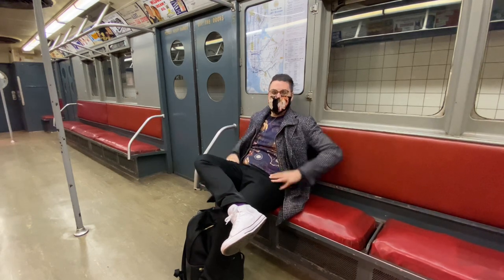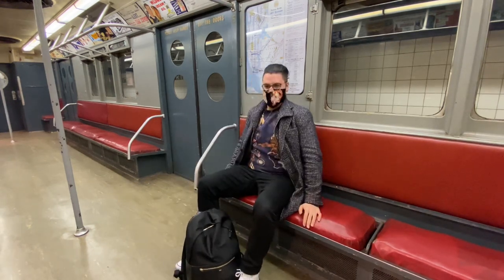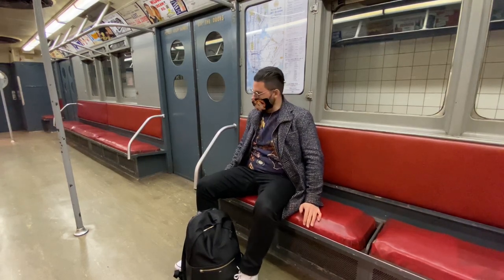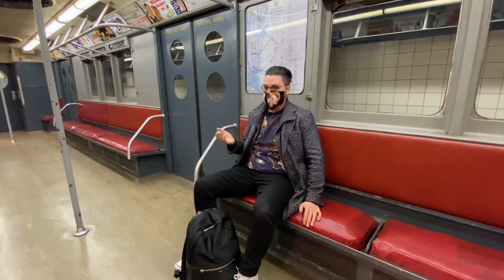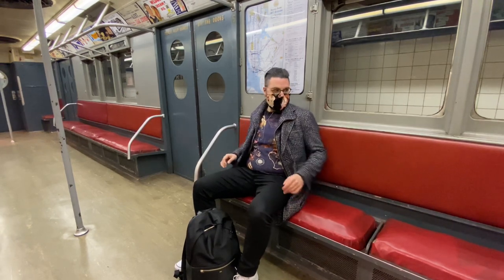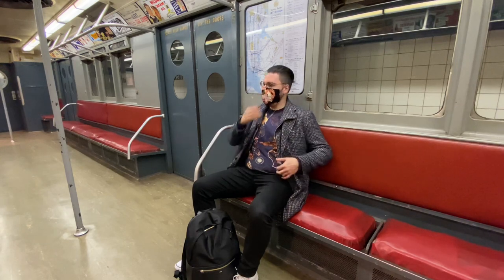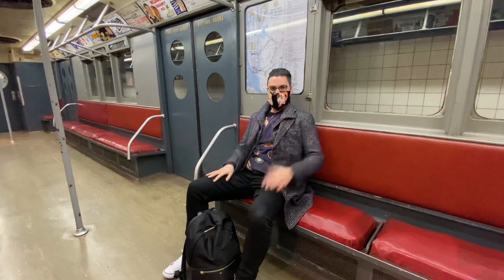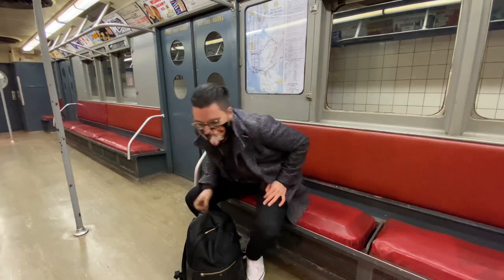I like it. It's nice. Comfy seating, also springs. I love the use of springs on these seats. I can imagine they're hard to maintain, but they're really comfy when you sit on them. The backside is nice, still pretty straight. But it's a nice subway car. I like it.